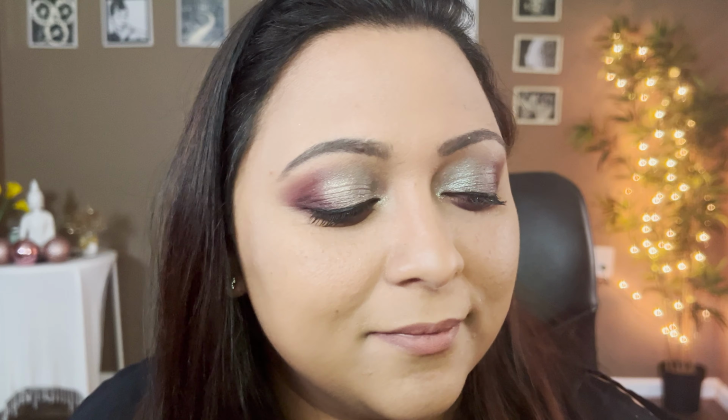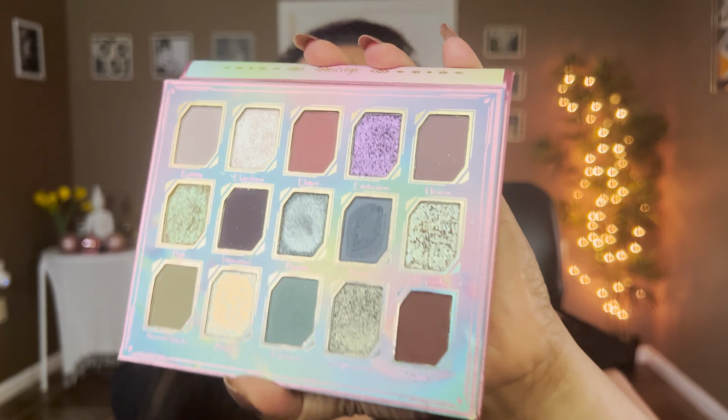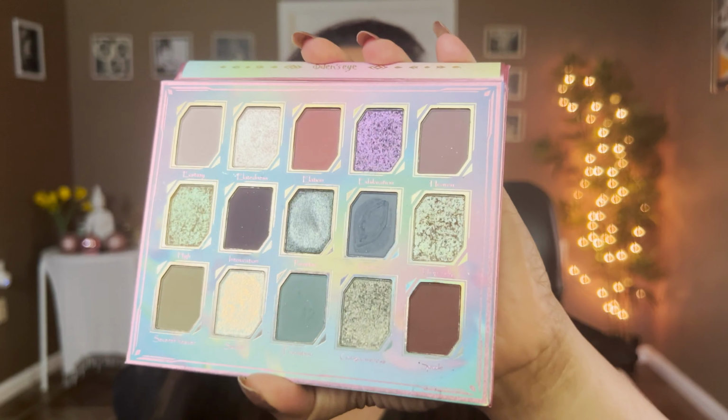I really love the looks that I created with this palette. The color story is just beautiful. It's chef's kiss. I love everything from the artwork to the color story. I just love Oden's Eye so very much. I would highly recommend Oden's Eye if you've not tried this brand.